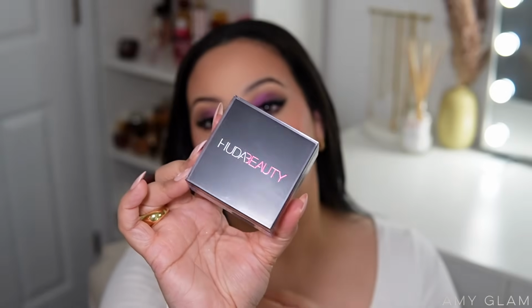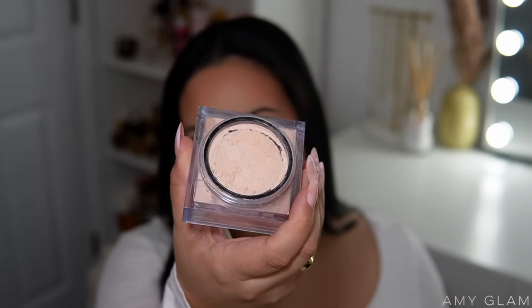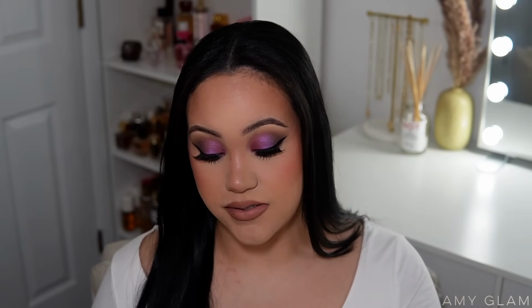So here is the powder, and what I like about it is I thought it was going to be a little too dark for me, but it's perfect. It's like a mix of pink and yellow. It's just a perfect peach shade, and I feel like it cancels out any darkness underneath the eyes, and it doesn't look too bright, but it doesn't look dark either. So I'm loving this one. I've used this one already so many times, and I definitely recommend it if you're light, medium, and deep skin tones, because if you're too fair, it might look too dark on your skin.